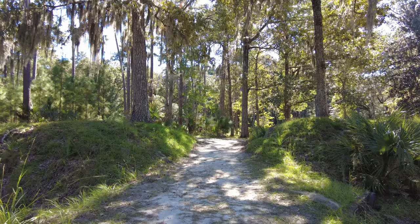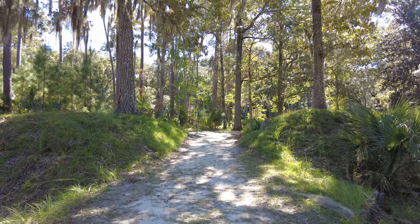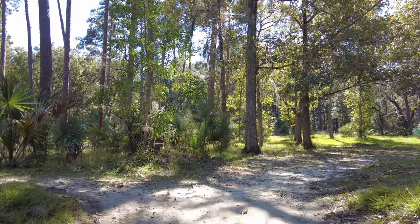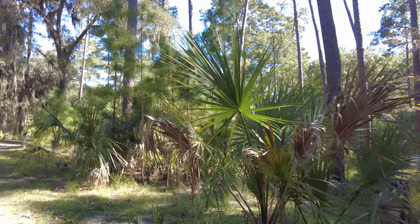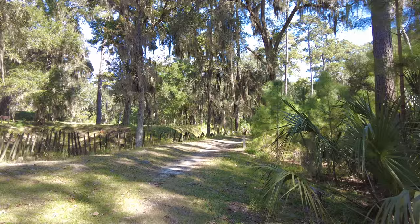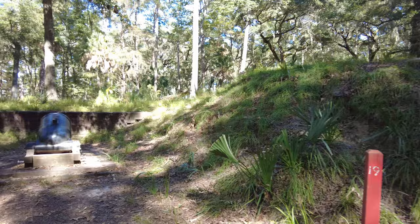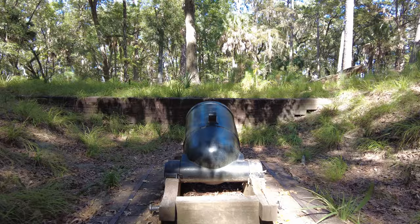Now walking further out in the sally port, there's an arrow that directs us to the battlefield where they took the fort. Here is the 10-inch mortar position. Now, a mortar is a gun that'll fire with a high arc.